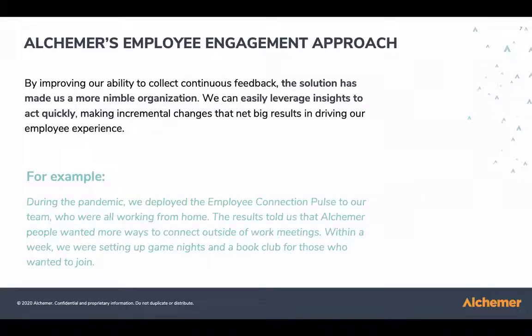Thanks, Heather. Now let's talk about some examples of how Heather and her team have taken action on employee engagement as a result of the solutions and assessments we put in place. Heather, can you please share some stories of how you've used our employee engagement assessments and the results that you got from those assessments?